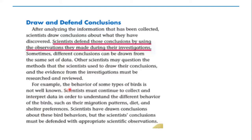For example, the behavior of some types of birds is not well known, but scientists must continue to collect and interpret data in order to understand the different behavior, such as their migration patterns, diet, and shelter preferences. Scientists have drawn conclusions about these bird behaviors, but the scientist's conclusion must be defended with appropriate scientific observation.